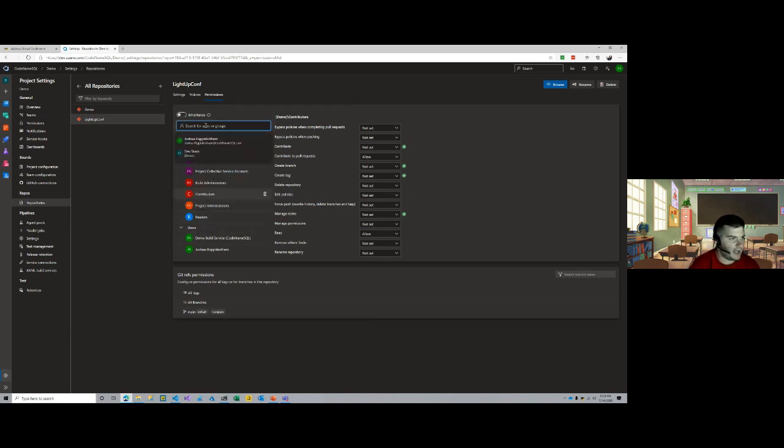And then we need to add our newly formed group. So we can type in the light up dev group. We're going to add the contribute to both the pull request and the regular. We're going to allow them to create branches, create tags. They're going to be able to read, manage notes, and we're set.